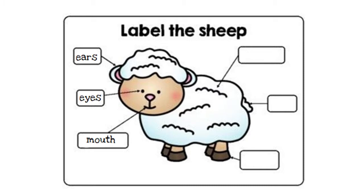All right, how about the white stuff on a sheep? Do you remember what that's called? Was it hair? It's not hair. Was it fur? Not fur. Wool! It was wool! It is wool! You're right! Yes, it's wool!